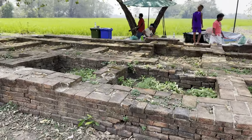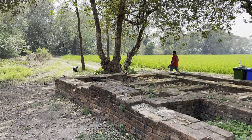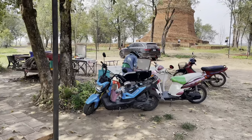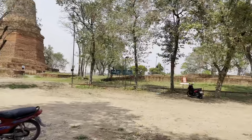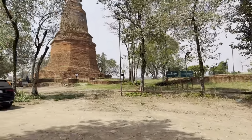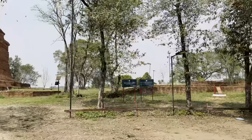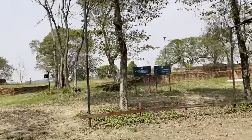Outside of the wall, they have this building over here. And I have no idea what it was used for. It's kind of a weird base of it. Now it's just the lottery sellers and some people that are selling a little bit of food. They kind of set up all their stuff. What's left here is the one big chedi, and then it has the base of five more, and then it has the base of a little ordination hall, or the ubosot.